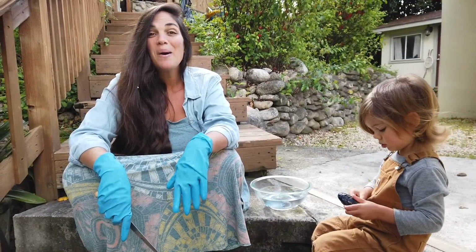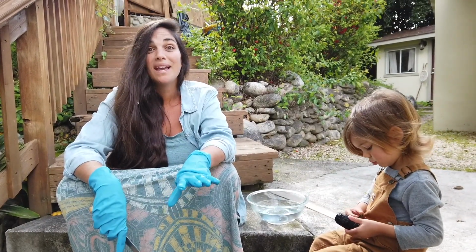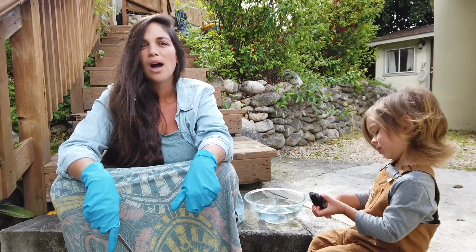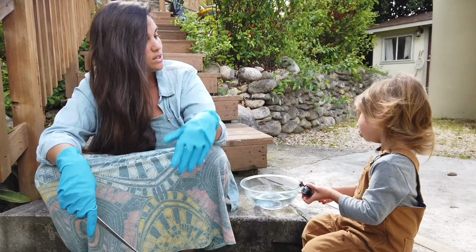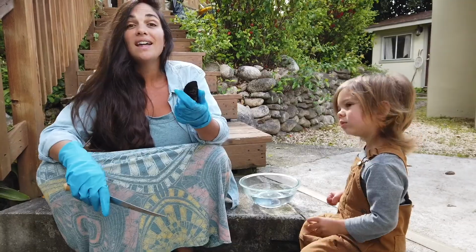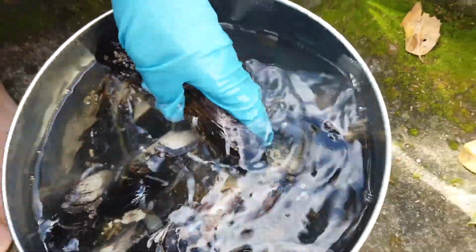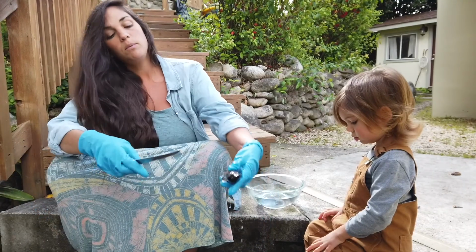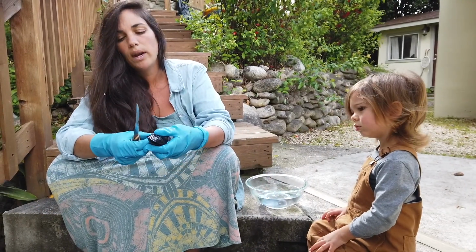Okay, so we made it back home and now we're gonna clean the mussels before we get them cooking. And everybody's got their own method to this. We like to do a pretty thorough job. So the first thing we're gonna do, Taj, may I have a mussel? Thank you. So the first thing I like to do is rinse them off. This is fresh water here. I've got them all sitting in a nice bowl of fresh water. I give them a little rinse off, get some of the sea scum and whatever's on them.